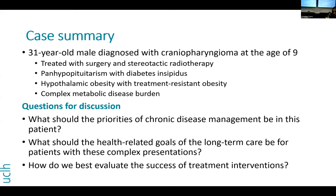And then about thirst, does he have thirst? Many patients don't have thirst, and actually they are drinking for reasons other than thirst. He does have a thirst perception.